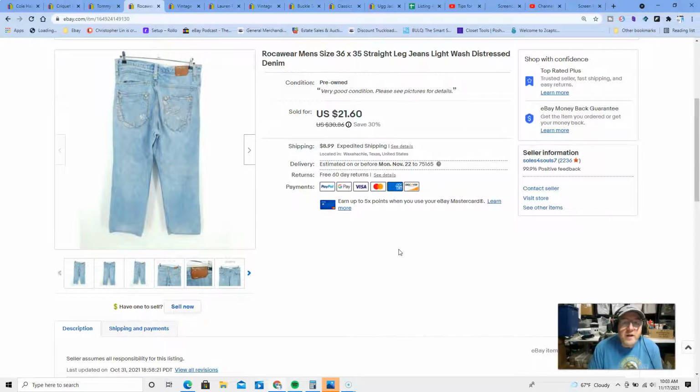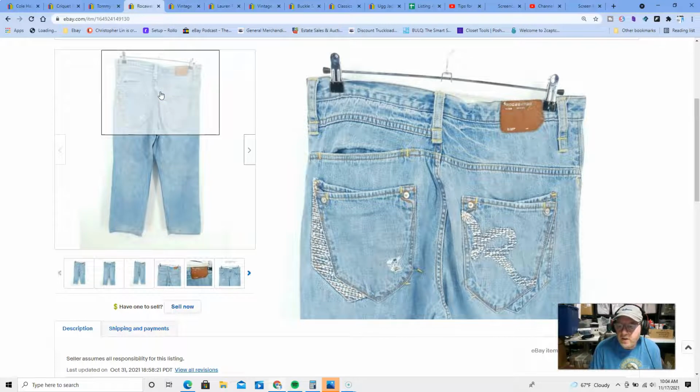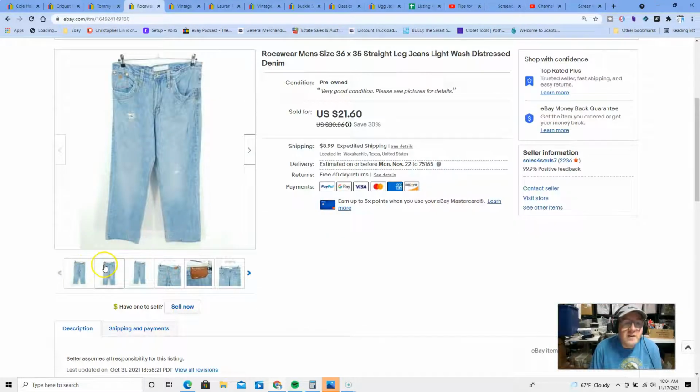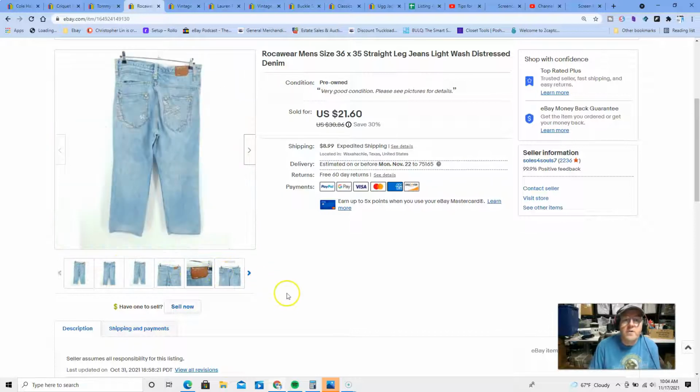Okay, next up, I think we're at number 7. Yeah, we have a pair of Rockawear men's jeans, size 36 by 35. Rockawear, I believe these are vintage 90s. This style and this brand, they may not sell right away, but Rockawear is a brand that I'm always picking up. These sold for 20 something and change. They've got the embroidery, it's distressed, got the light wash. Yeah, and so there we go. Rockawear will sell in the 20s, at least it does for me.